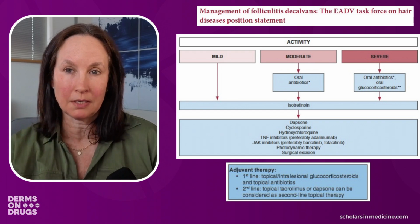I've never done PDT for this. What do you guys think about those? Don't think they do much. Topical steroids, maybe some clobetasol, some ILK. Yeah, ILK I tend to do.